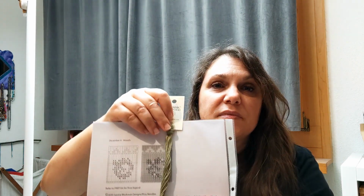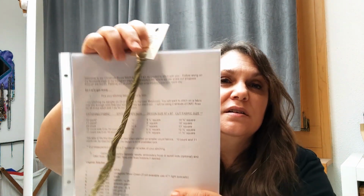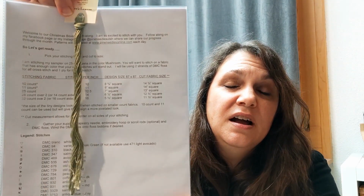And then it says if you don't have that, use 471 DMC. Well, I don't have that either. And the 470 that I pulled was too similar to 469, which is also on the pattern. So I pulled this Classic Color Works, let's see here, Eve's Leaves. My lighting is kind of crazy. It's 9:30 at night here. Eve's Leaves doesn't have a whole lot of variegation, but a little bit, and it's a good contrast to the 469. So I think that'll be okay.